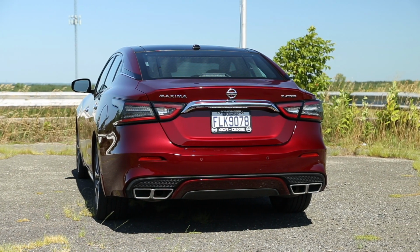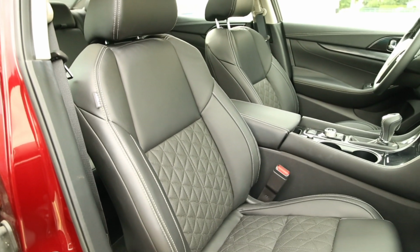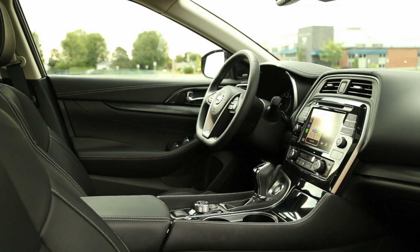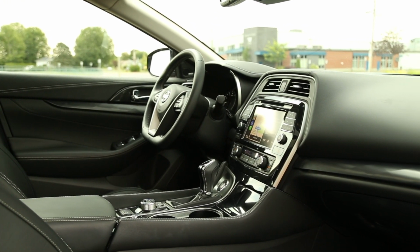On the inside, we have charcoal Ascot leather seating. They are the zero gravity seats on the front. They come with heat and ventilation. And I'm telling you, after spending 1,000 miles in these seats, I've had zero driver fatigue. Now that means my body, not my feet, and that's a separate issue. It depends on your shoes and whatnot.